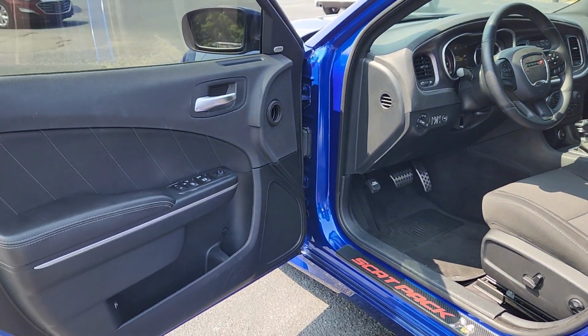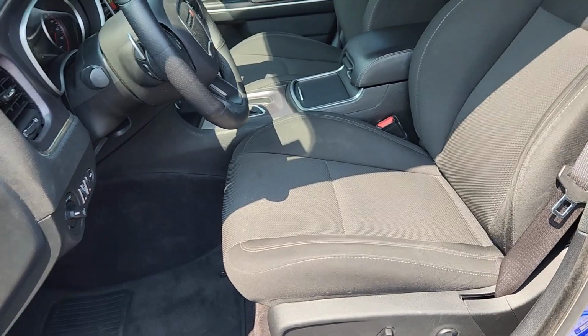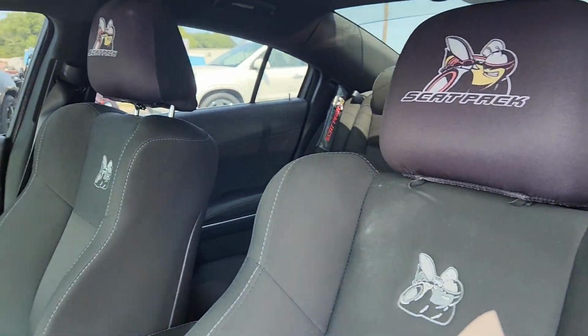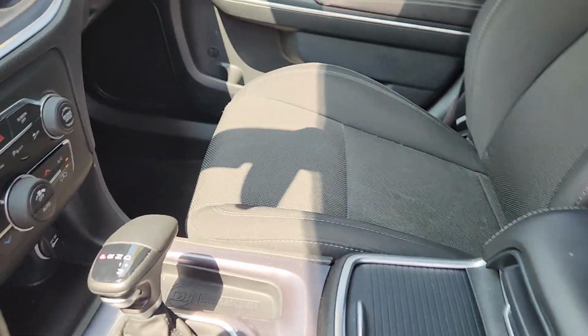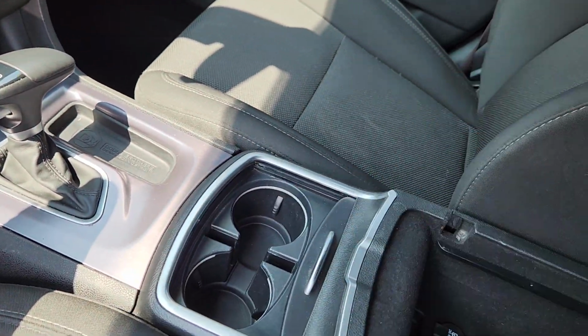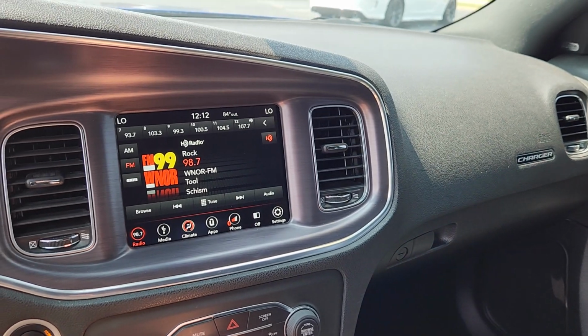But really clean interior, again, with only 22,000 miles on it. There's no reason why it shouldn't be. Seats are in great shape. No burns, rips, tears, or stains. And the console. And of course it does have the Super Track Pack.